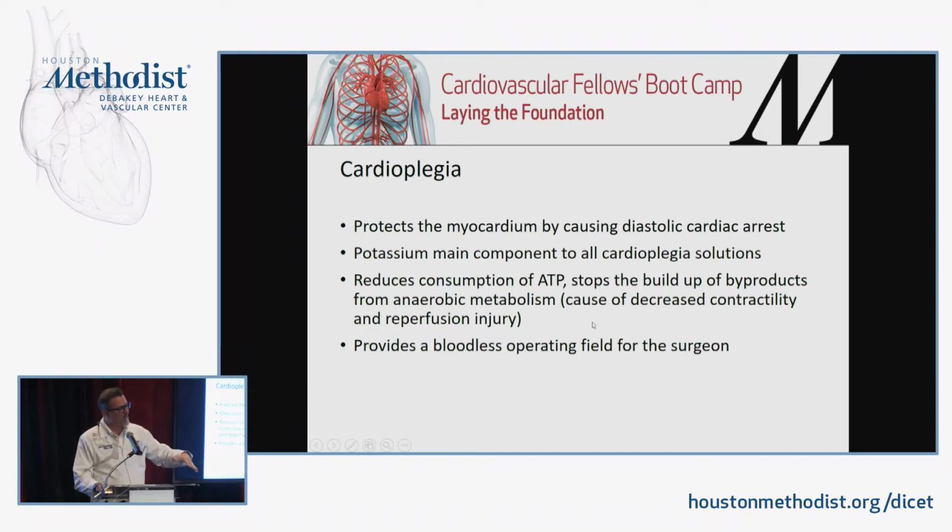So you get the patient on bypass, and you have control. Now you want to stop the heart, you give antegrade and retrograde. I give a boatload of cardioplegia, and it protects the myocardium. It's by potassium, and it stops the heart in diastole. In diastole, the heart is very flaccid. It's just loose, and you can move it all around. In contradistinction, if you stop it in systole, you get a stone heart.